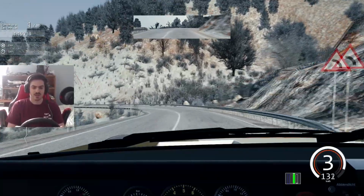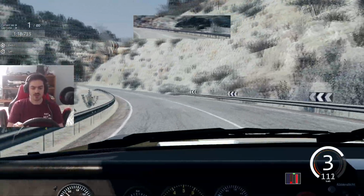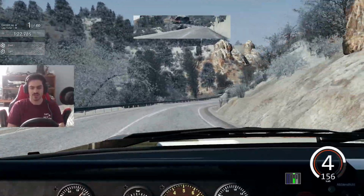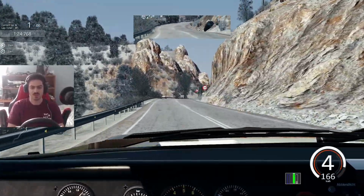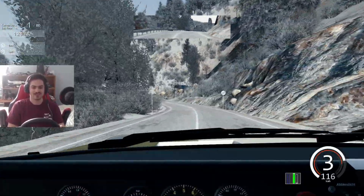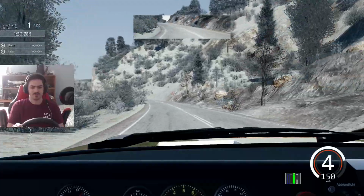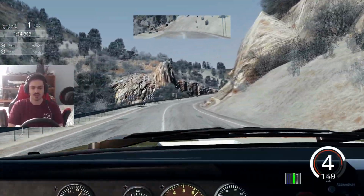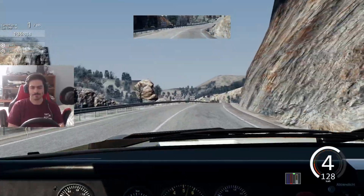Something else that's interesting with this car is that huge turbo, and because it's Group B, regulations were not that strict, and so teams were able to fit huge turbos, which generated huge amounts of boost to the car.